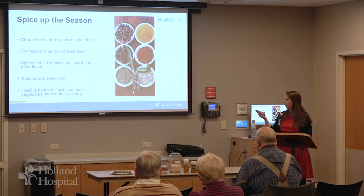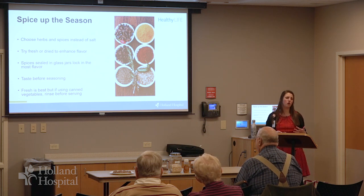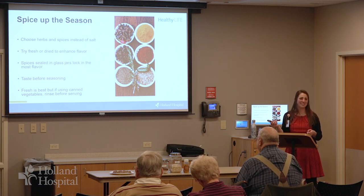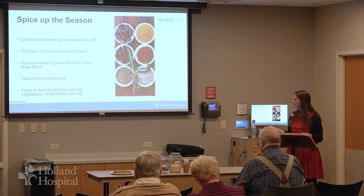And one thing to note, spices that are sealed in a glass jar tend to retain more flavor and last over time. So they might be a little more expensive initially, but they might last you longer and taste a little better. Taste before seasoning. I've been there where I think, wow, this is really good. Why did I not wait to just taste it? And now I've added too much. So sometimes just waiting to taste before we season can be really helpful.